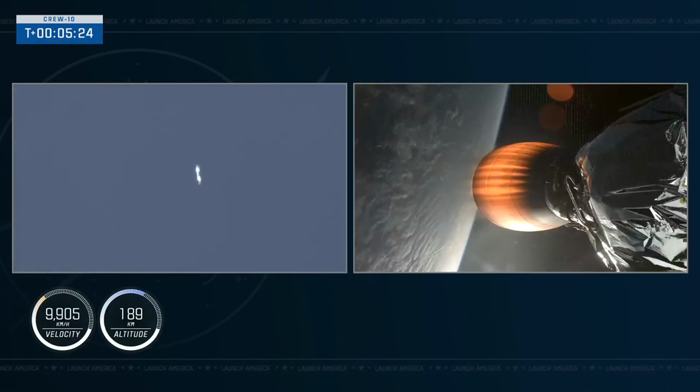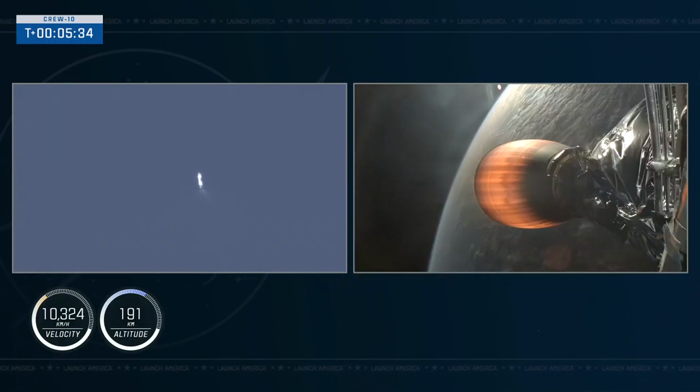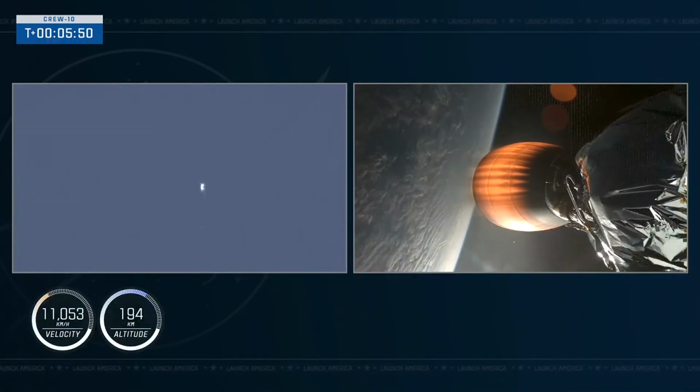If you're just now joining us, the 4 members of Crew-10 launched from Launch Complex 39A at Kennedy Space Center in Florida, and they're currently on board Dragon, still attached to Falcon 9's second stage, which you're seeing there on your right-hand screen. On your left-hand screen, the first stage vehicle is making its way back down to Earth. It already completed the first of 3 burns as the boost back burn, and the next event coming up for that vehicle is going to be the entry burn.